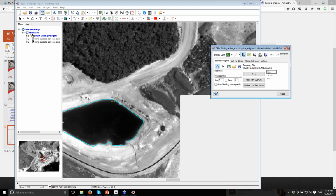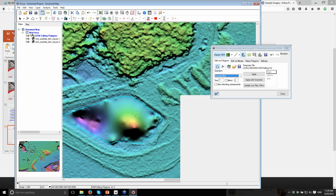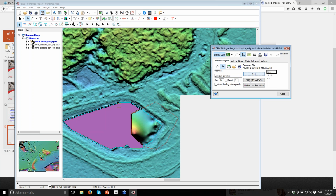Yeah, what I was trying to show, I don't know if I'll be able to show it here, but we have two ways of applying a filtering. So we can apply a filter within the polygon, but then if we have an overlapping polygon, we can choose to not apply with overwrite. So for example, if I choose this one and I do, let's say, constant elevation and apply that, you can see that it did not apply it where that polygon was located, where the overlap is. Whereas if I apply with overwrite, it will ignore that polygon. So you could use this functionality to preserve the walls and make sure that you're not destroying elevation into other areas.